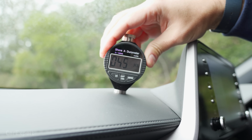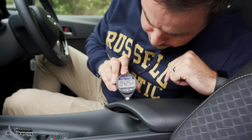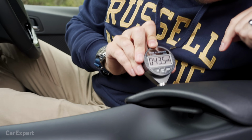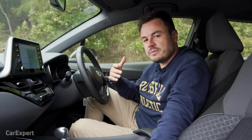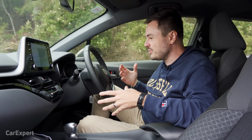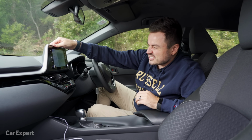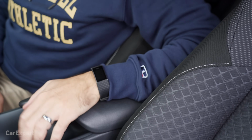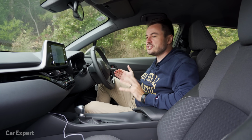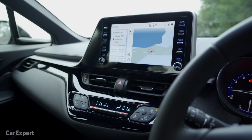I'm going to push 55.5, all the 5s. And then this center console, that one's a little softer. So pretty impressive there, and it feels nice and premium. If you compare this to something like a Hyundai Kona, this feels like it is worth a little bit more money. Build quality is good, but there are a couple of things around here that aren't exactly super solid, but for the most part, it all feels like it's going to still be here in about 15 years' time. Okay, enough about that.